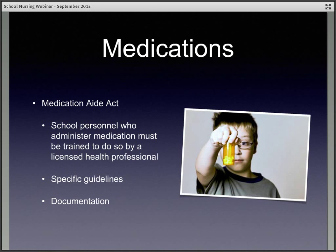We also have rules regarding medications. Nebraska has what is known as the Medication Aid Act. And this act requires that anybody at school who administers medication must be trained to do so by a licensed healthcare professional, which in most cases is your school nurse. There are specific competencies that this staff member must possess. There are specific guidelines for giving the medication, and there is specific documentation that must be done.